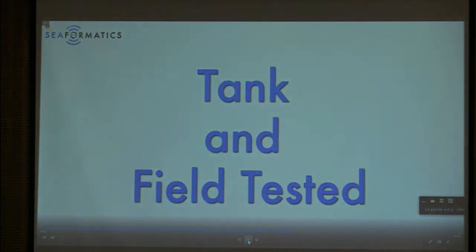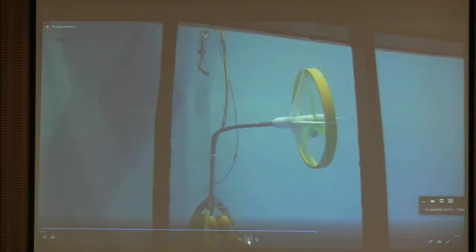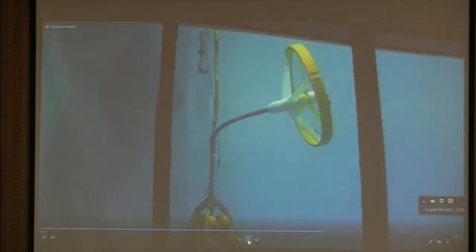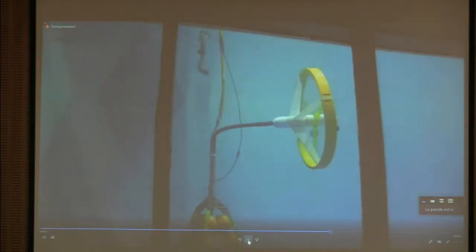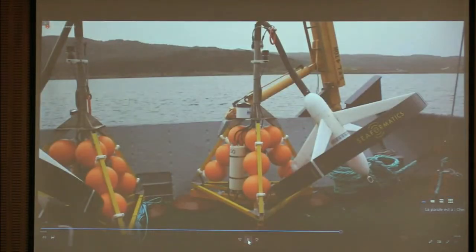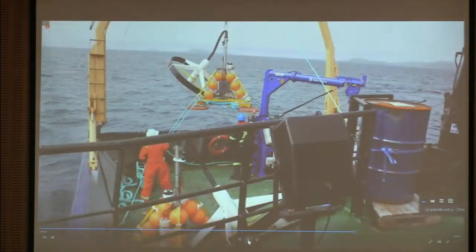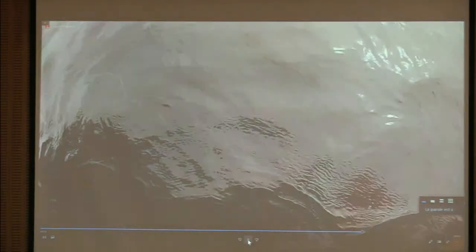And this is a tank test mainly to test the energy harvesting, in our flume tank facility here, basically how much power can be generated. And this is the real deployment. And we use the Sonardyne acoustic modems. And these sensor nodes, we call them sensor nodes, but it's different from the traditional sensor node. So that's how it's deployed.